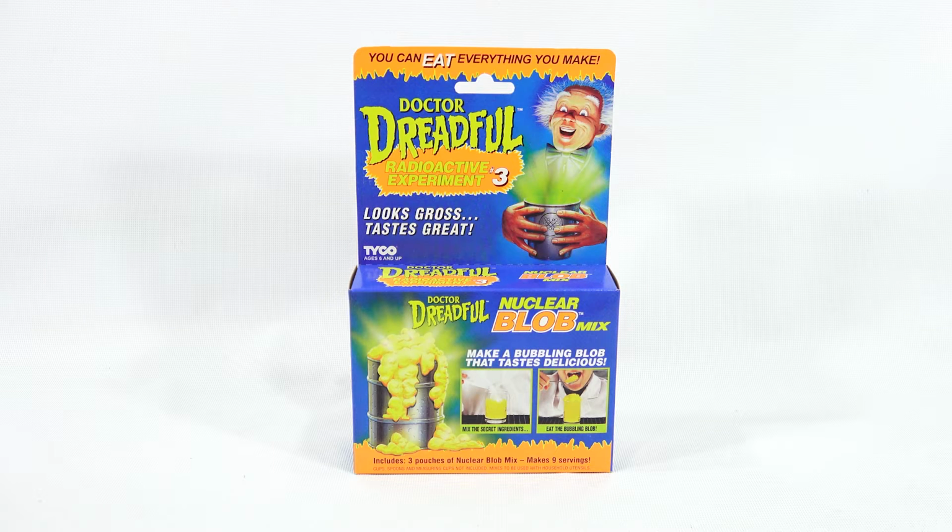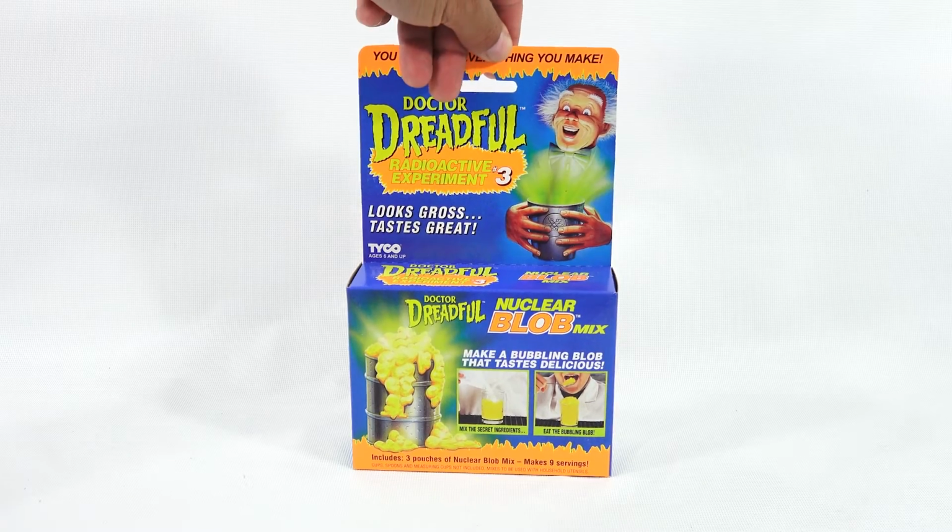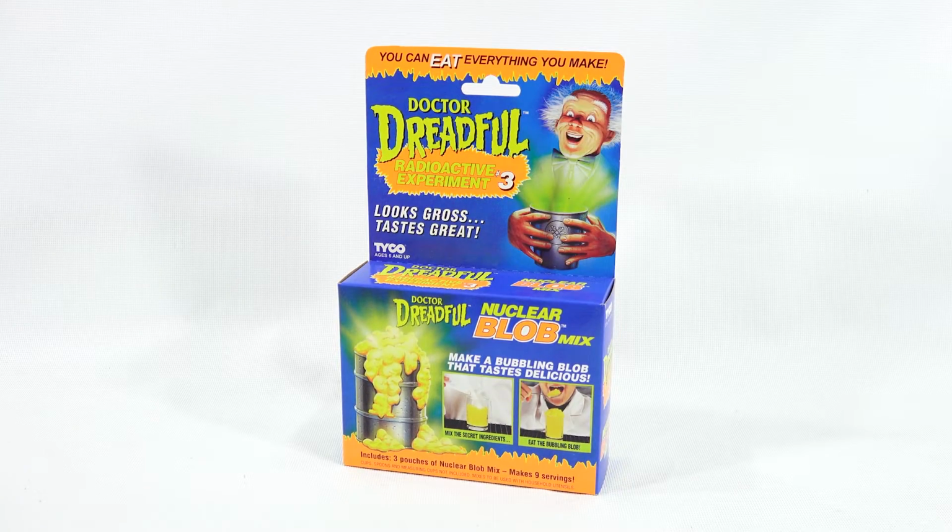Looks gross, tastes great. These are all a Tyco product for ages 6 and up. Now, these included the 3 pouches. These experiments were in other sets, and I think they found a way to remarket them and make more sales by just including them as the powder mixes. You have to supply the cups and all the other things, unlike the other Dr. Dreadful sets where they're a full kit. It says, mix the secret ingredients. Eat the bubbling blob. Make a bubbling blob that tastes delicious.